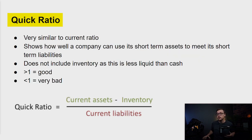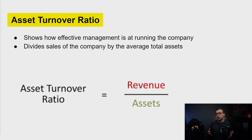Quick ratio is very similar to current ratio. The only difference is it doesn't include the inventory, and inventory is definitely less liquid than cash. So there are some companies that might take a long time to sell their inventory, whereas there are other companies where things are flying off of the shelves. So depending on the type of company you are evaluating, a current ratio might be better than a quick ratio or vice versa. Next, we're going to talk about asset turnover ratio.